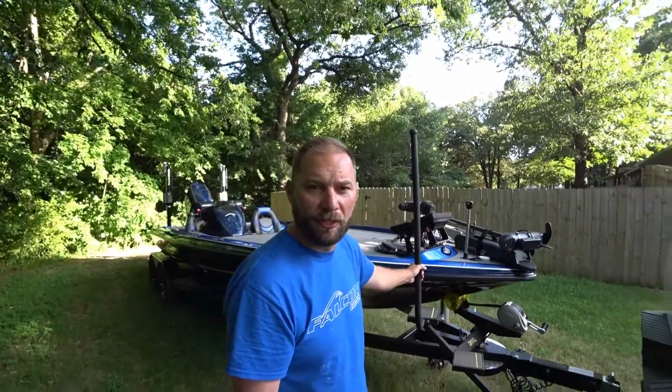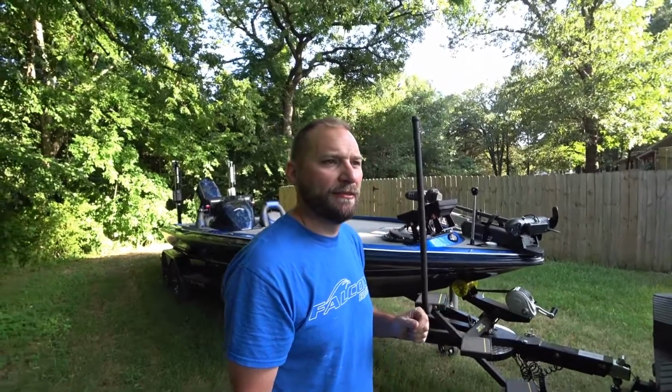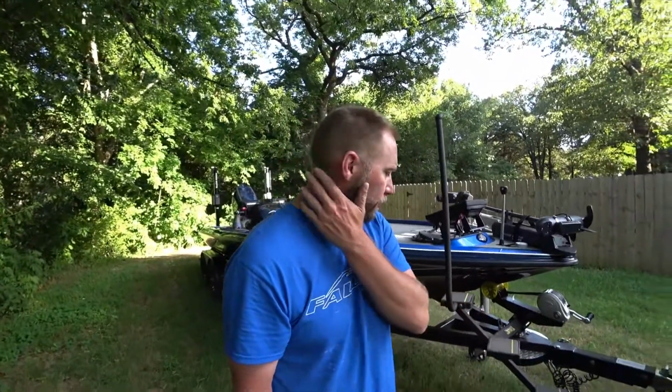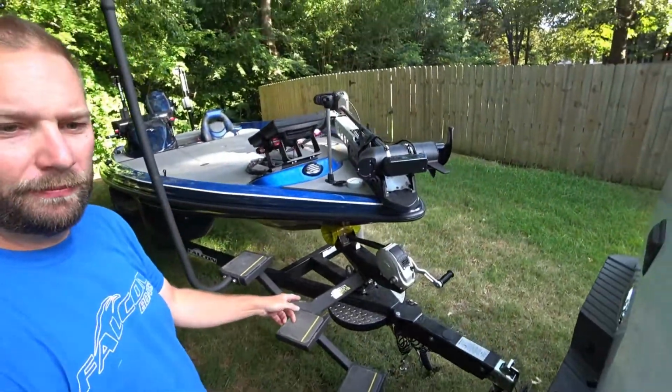One of the last purchases I actually made for this boat, just because I've tried to get him in the boat a couple of times when we were loading and unloading it. If you guys know my dad, he's got Parkinson's, and his balance isn't great, and he doesn't get around too well, let's put it that way. So, end of the day, or even in the morning, it's hard to get him in the boat. So the first thing we went with is the trick step.